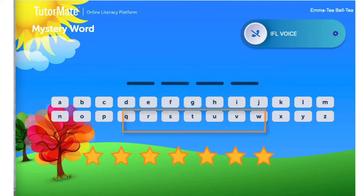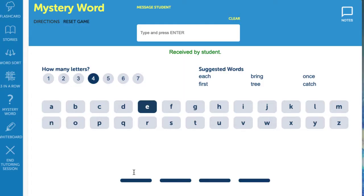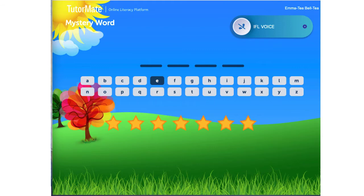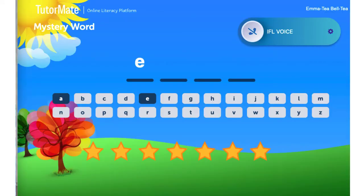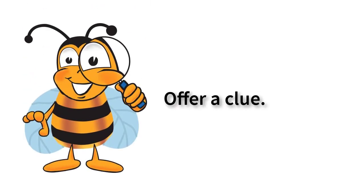As your student begins to guess letters, click on the letter on the keyboard. This will highlight that letter for both you and your student. Please put your cursor on the appropriate line and select the letter using your computer keyboard. Your student will see each letter on their screen. You may find your student needs a little help getting started with this activity. Consider filling in the first letter or offering a clue to help your student guess the word.